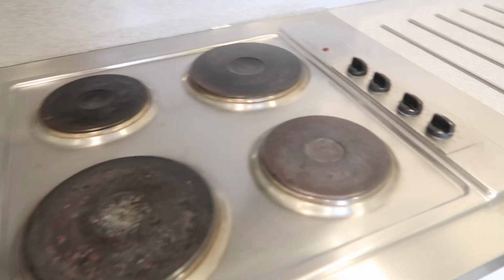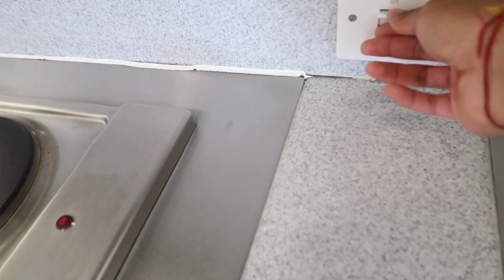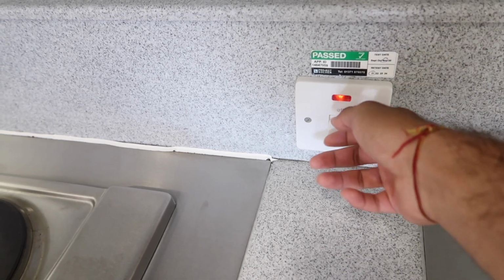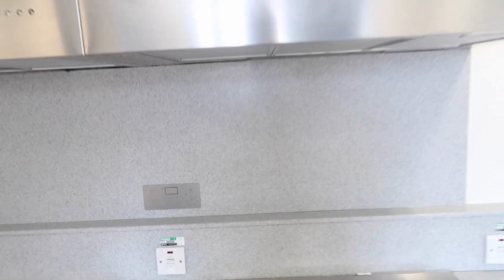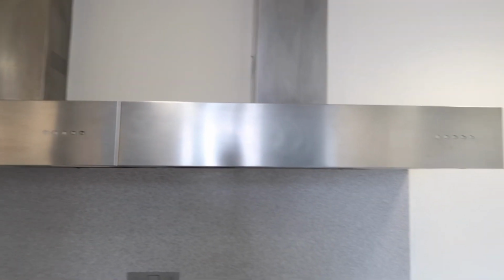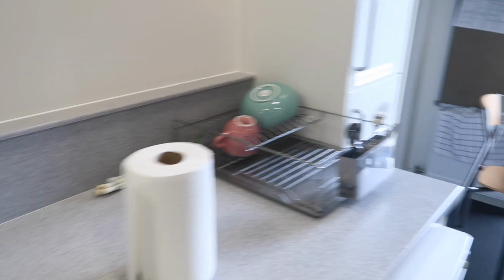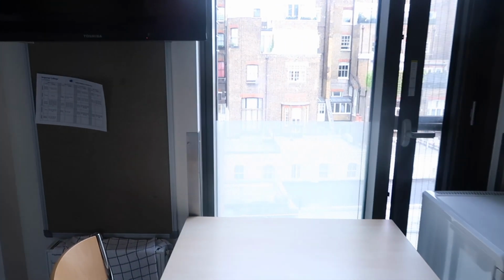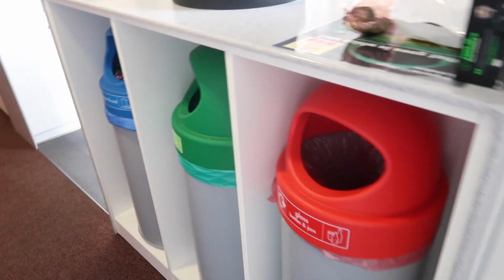You've got these hobs here, and I think with these hobs, you have to switch it on to get it going. I believe it's a gas cooker, and then yeah, obviously make sure you switch that off. You don't want any fires going. Obviously extractor fans up there for plug sockets. Nice sink. Make sure you do the washing up, and yeah, drying rack. So that's it. Couple bins. Make sure you recycle, save the planet, save the plastic.